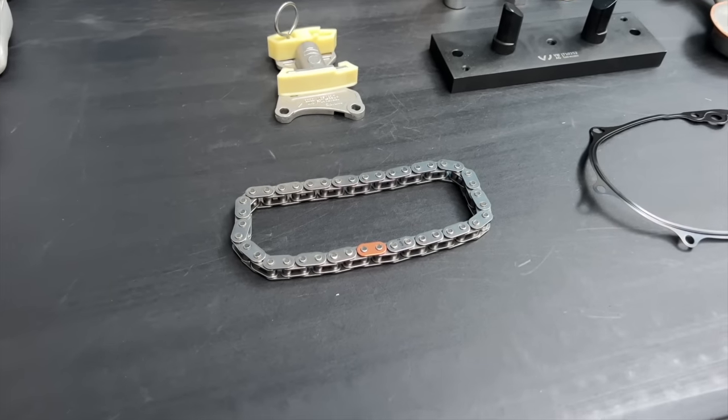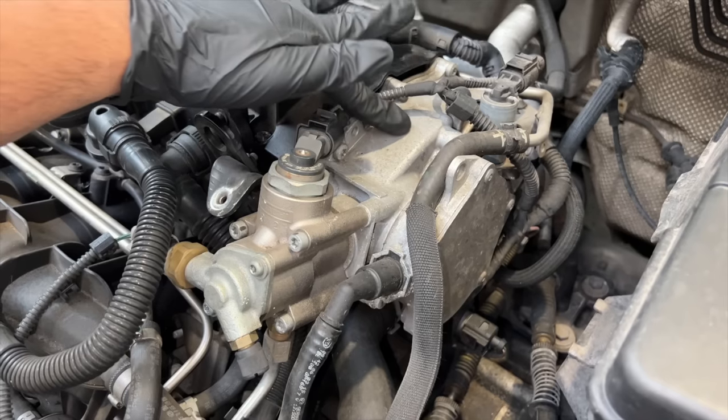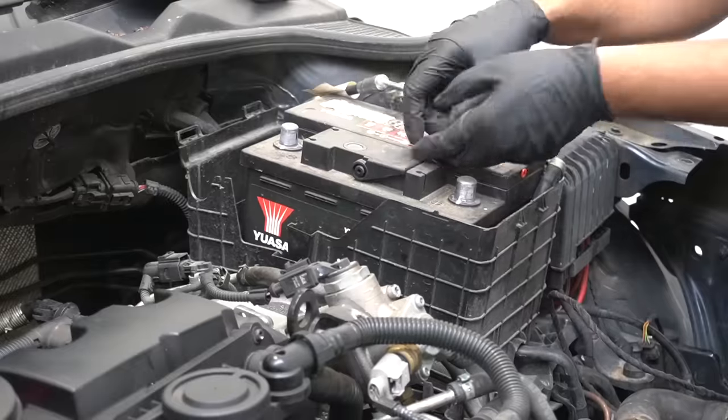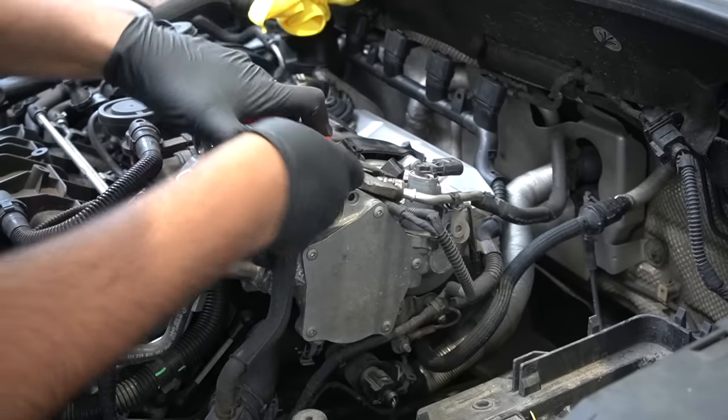Now, I decided to begin with the chain itself, as that was my number one suspect in this whole rattling situation. It's located on the right side behind this aluminium case. To access it, you're going to want to move a bunch of things out the way, such as the battery, the coil packs, various electrical connectors, and also a coolant line.